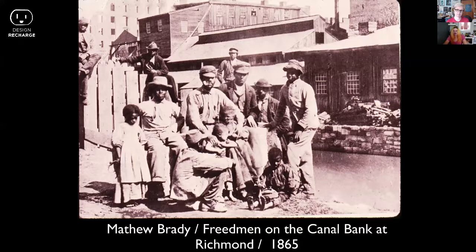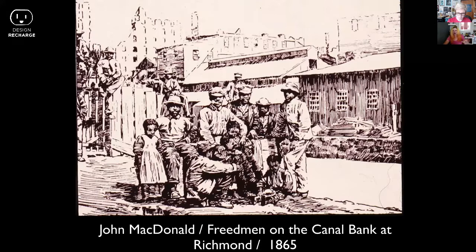One iconic image is titled Freedmen on the Canal Bank at Richmond, dated from 1865. One of the interesting things about this is it got picked up by a newspaper and they wanted to print it, but they didn't have the technology at the time to actually print photographs. So they hired a woodcut artist to make a woodcut of the same image. John MacDonald, also in 1865, made a woodcut of Freedmen on the Canal Bank at Richmond in order for it to be printed in the newspaper. That is fascinating.